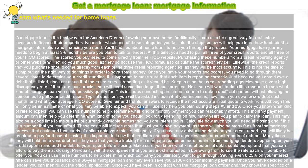Once you have decided on a lender, you can then fill out the official application. Since you have been in contact with the mortgage loan officer and they know the specifics of your credit and financial standing, you will likely be approved. However, your application still needs to be processed and underwritten before the offer is finalized.